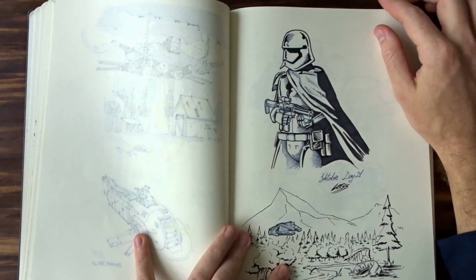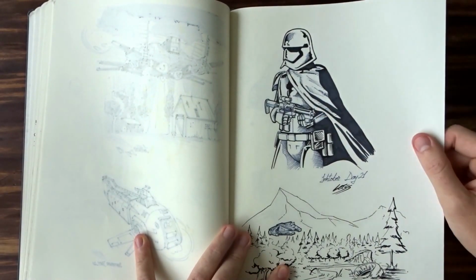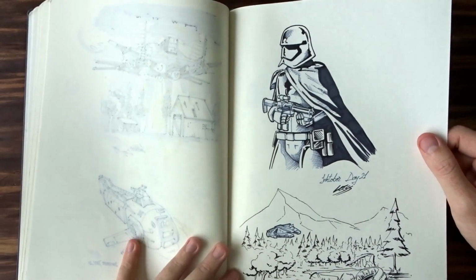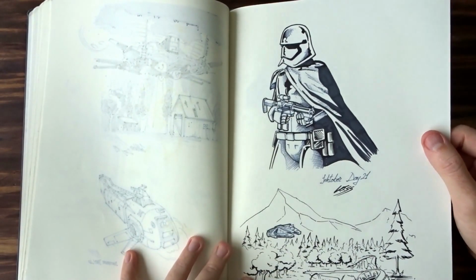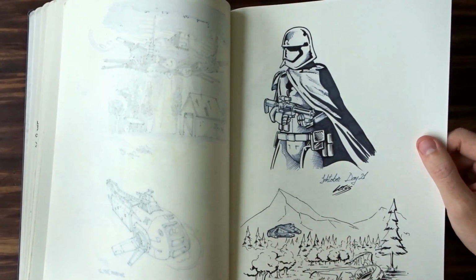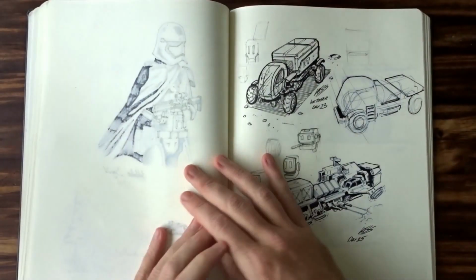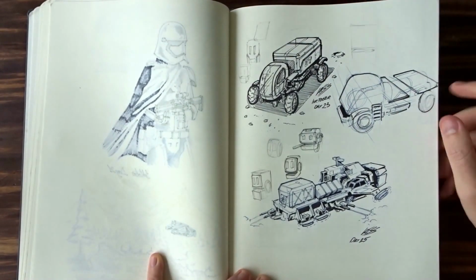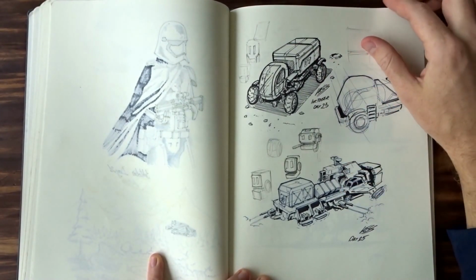Before, when the new Star Wars films were quite popular, I thought Phasma looked really good. And then this series didn't really go anywhere. I was still in my very Star Wars excited phase. More spaceships, more vehicles. I do like this one. I think I took this one a little bit further.